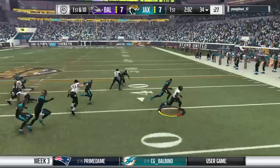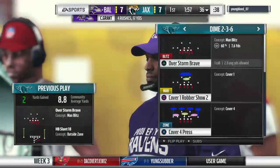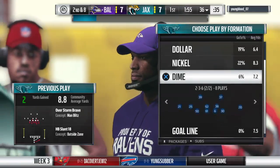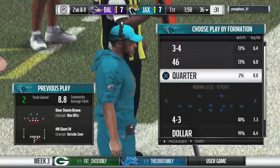And they'll go ground game here with a tailback. And this defense not giving him anything there. Maybe a yard up to the 36. Tackle made there by Jonathan Cyprian. That's a good play by the guys on the defensive side of the ball. Held him to a gain of 2.